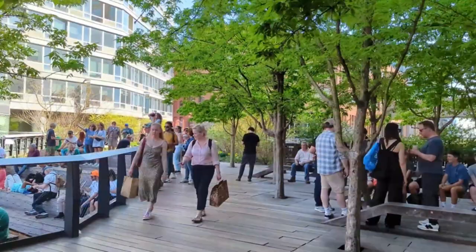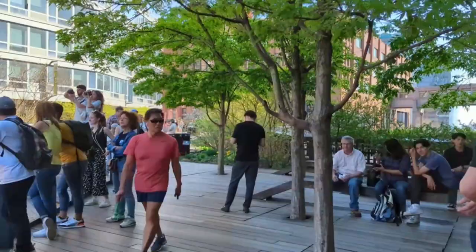The best way to experience the Highline is to simply wander, though as you explore, you may want to linger at some of the park's most distinctive and magical spots, such as the following.